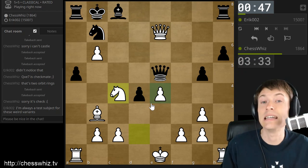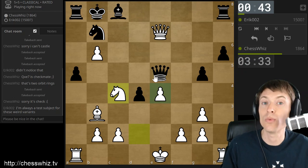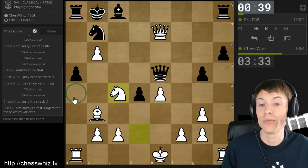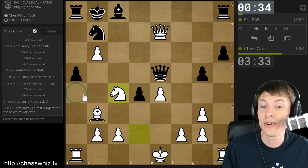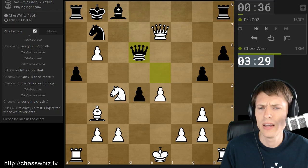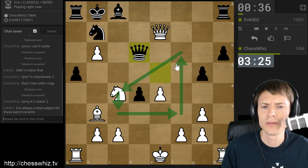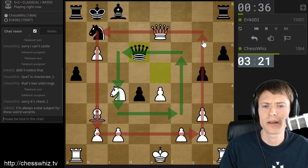In this variant, it's even more important because it takes several moves just to get to the center. But once you're there, you can get to every spot. So you know how if a rook is on the side of the board, it can still move in one move to the other side. But with this variant, it still can. But just ignore me. So let's see, this ring is this ring. Oops. Okay, that's that ring, and this is this ring. So let's see what I can do now.